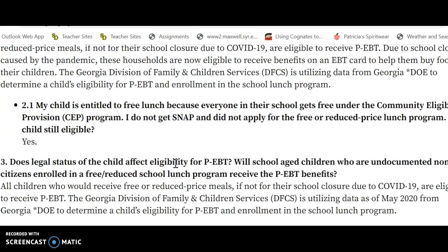Does the legal status of the child affect eligibility? Will school-age children who are undocumented non-citizens enrolled in a free reduced school lunch program receive the benefits? All children who would receive free or reduced priced meals, if not for their school closure due to COVID-19, are eligible to apply. So please know that you are eligible regardless of status.